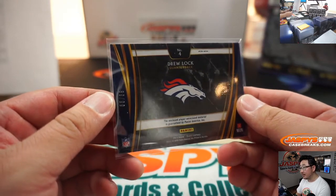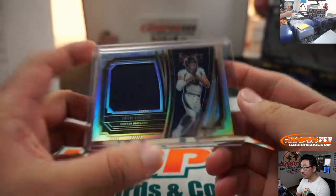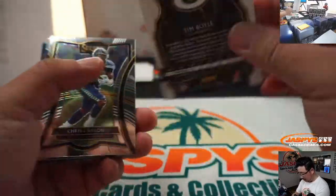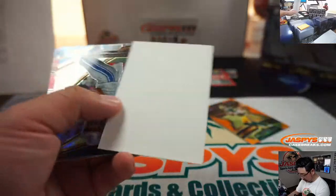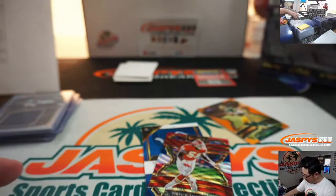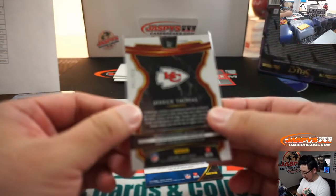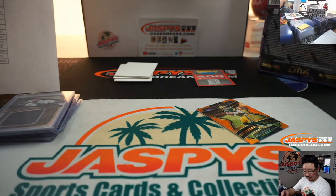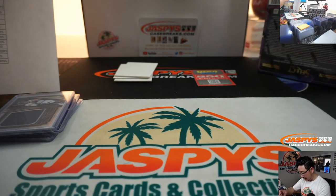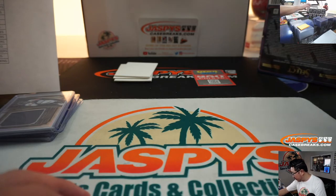69, nice, out of 99. There's Tim Boyle to 49 for the Packers. And a T.J. Hockenson field level and a Derrick Thomas to 199. Hunter Renfrow, rookie card in the back. Derrick Thomas for the Chiefs. Chad Wright. That's to 199. T.J. Hockenson field level for the Lions. Phillip, I feel like he could have a nice second year. He showed a lot of promise early last season. Tim Boyle again for the Packers. Mark Mathson to 49. All right. Next box.